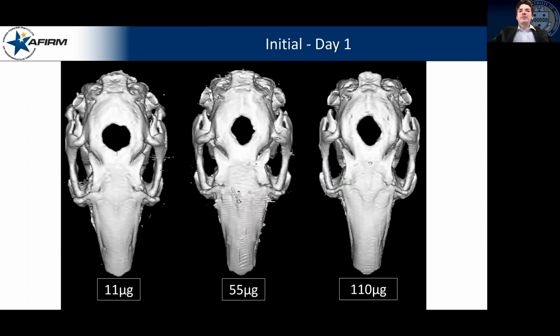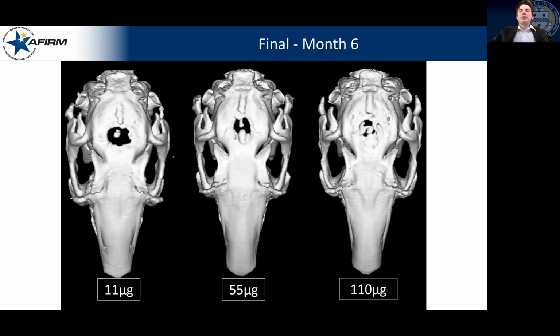And here are our representative initial defects on day 1 after placement of the biopattern BMP2 construct. And here we see the final defect size after 6 months, demonstrating the trend toward faster and more complete healing in the higher dose group.